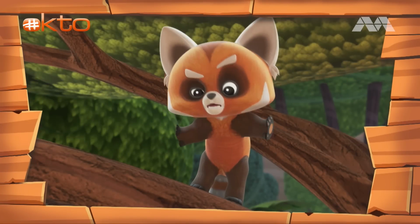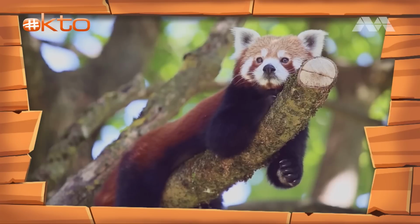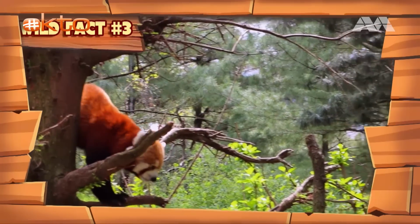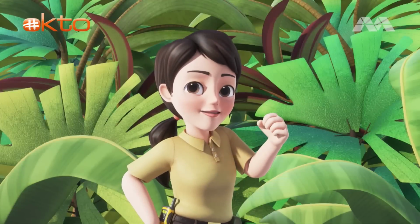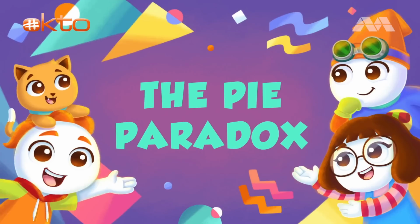Wow, look at Jai go! I guess monkey bars are for red pandas too. While it looks like they have thumbs, red pandas actually have an extension of their wrist bone that lets them swing from branch to branch. Good work, troopers. Let's see how else our animal friends back at the zoo are being more than just a little wild.